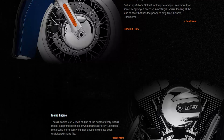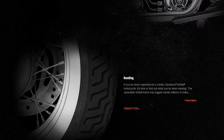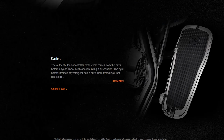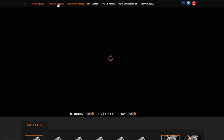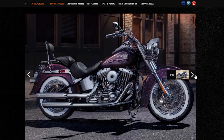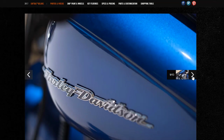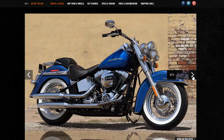So here's just some key styling points. This is Harley-Davidson.com. I always like to jump over to the site real quick during these review videos. So once again, floorboards, full fenders, the bigger nacelle, all chromed out, pullback handlebar. Just a lot of traits that enhance the whole real nostalgic look of the bike. Real nice badging. You've got the label of Deluxe on the fender there.